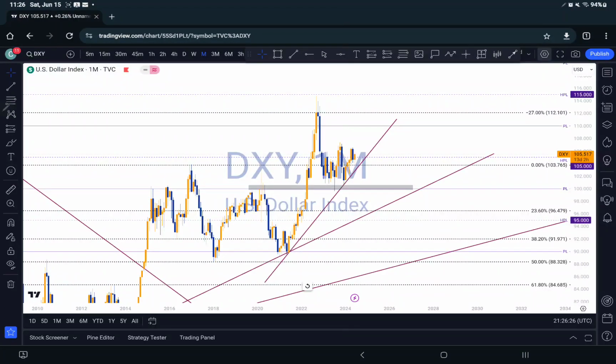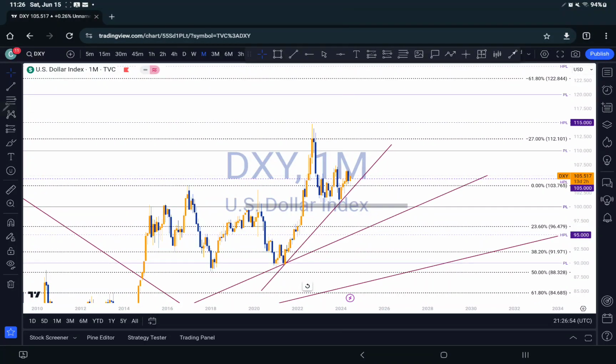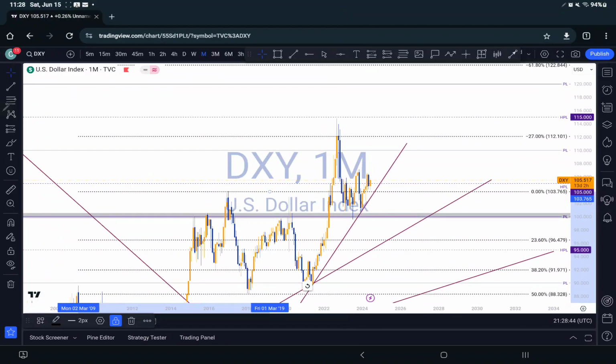So for the current price market on the DXY, we can see that it has been consolidating, which is like a ranging market because of how it has been doing. So there is that possibility of it pushing to the upside. We can see that the DXY has been ranging in this zone right here.